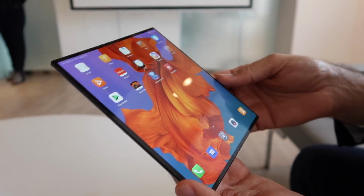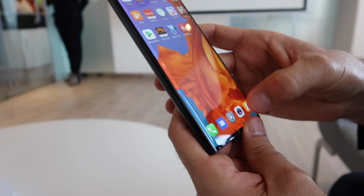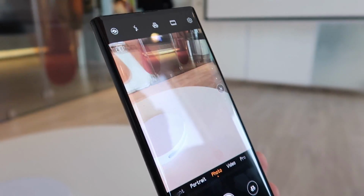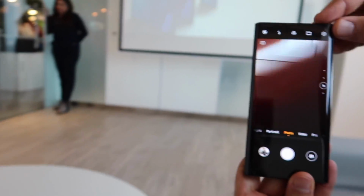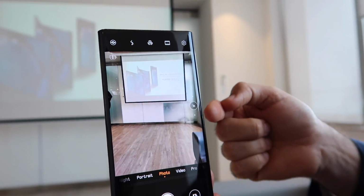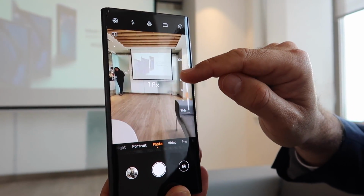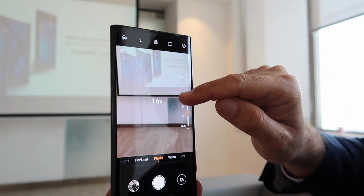Yes. So when it comes to the camera, if we fold it and we click on the camera, this is one of the options that we can do. This is a normal camera using the triple camera system at the back. You can have the wide angle, so it comes with wide angle as well. Yes, and you can go with the zooming also.